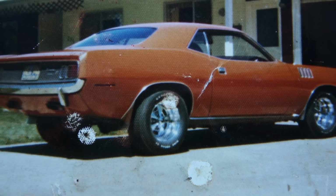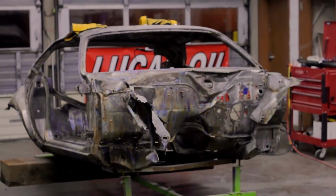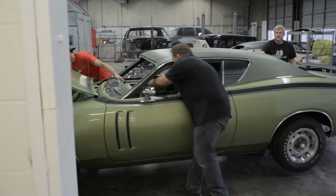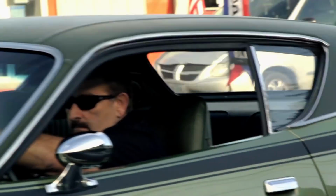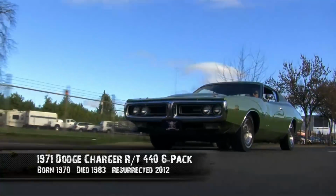We got the 71 Cuda 446 barrel EV2 Tour Red Shaker Hood car back from the dipper, stripped down to its bare bones, and is now ready to start doing body work. In addition to that, we completed the restoration on the 1971 Charger 446 pack, one of 98 made. It turned out flawless, gorgeous, and without doubt is one of the most beautiful 71 Chargers on the planet.